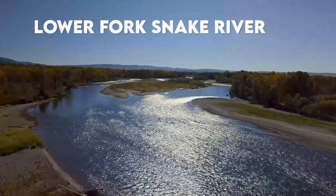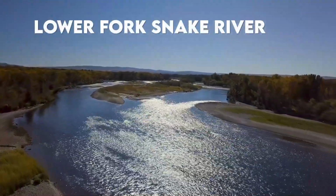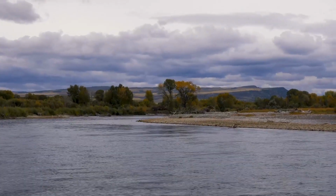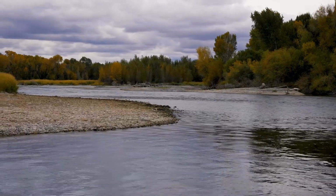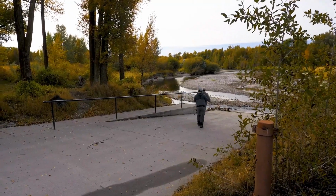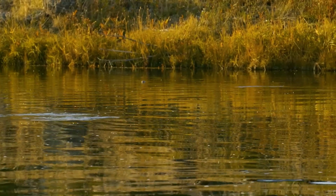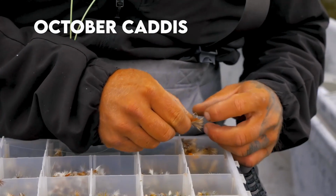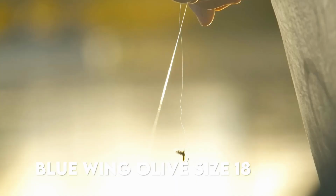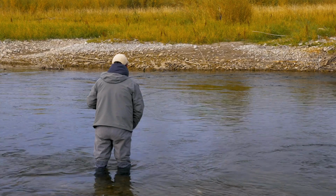The next day, we decide to hit the lower fork of the Snake River. This is yet another one of the premier trout rivers in the world, cutting right through the state of Idaho and Yellowstone Teton Territory. We pull up to a side braid of the South Fork and see lots of activity. We rig up with a double dry, an attractor pattern October caddis, and a blue wing olive size 18.